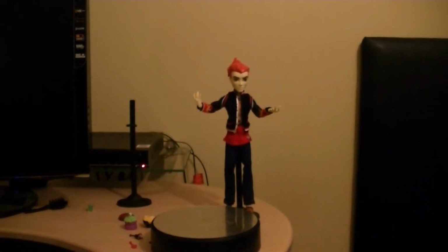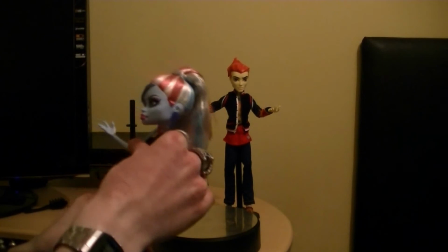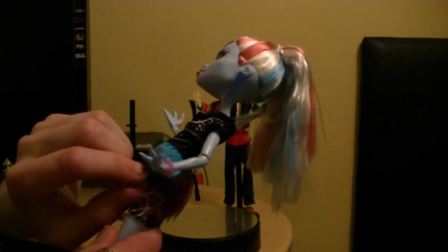Excuse me for a minute. That's better. So I just turned her around. I tilted the other way there, for a leg. That's very nicely detailed here as well underneath. And our outfit, very cool. It's very cool indeed.